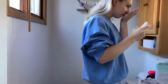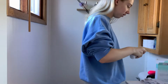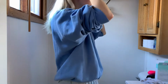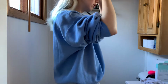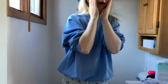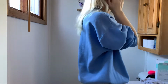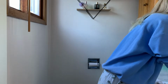Ooh, okay. It doesn't really have scent, which I like. Okay, I'm just going to do two pumps just in case. Ooh. Okay, it's very light. It almost feels just like water, but it dries onto your skin instantly. Wow. Okay. I like that.